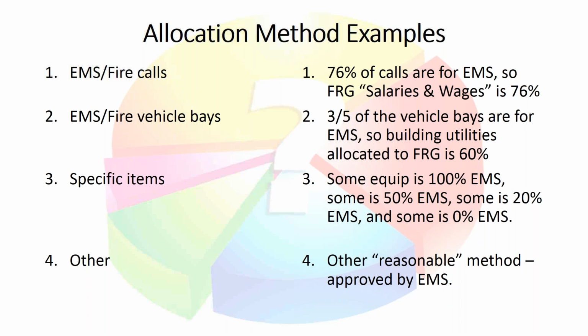One method I've seen is, say you've got several fire stations, each one is staffed by a certain number of EMS employees and fire employees. Maybe it makes sense in your case to use the ratio of EMS versus fire employees for each facility, whether you're doing depreciation or maintenance and supplies, whatever applies to that facility. Again, the key word is reasonable, and it just has to be approved.